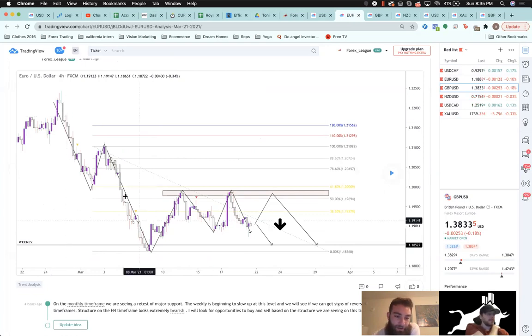As you can see on the 4 hour, we're bearish. So just keeping it simple. This low, this lower high, this low. Now we're starting to consolidate. We already hit this high twice, so I just marked this off. Now we're all the way down here.